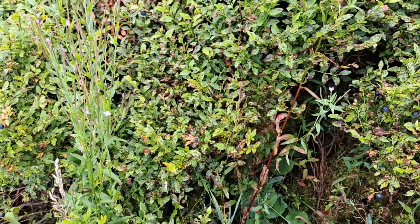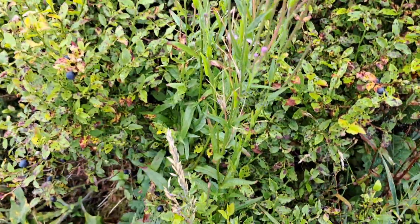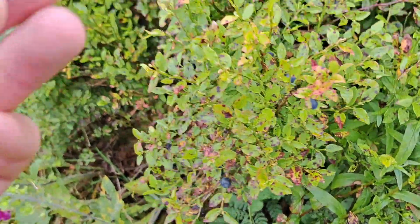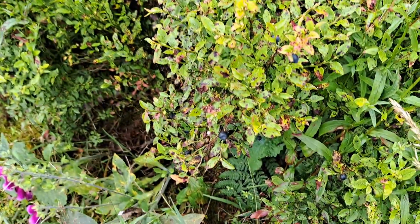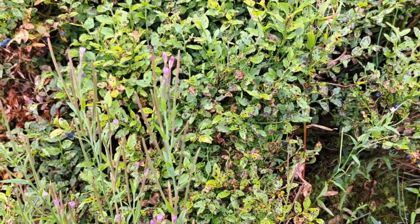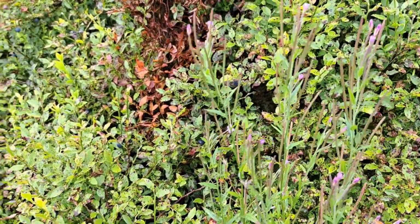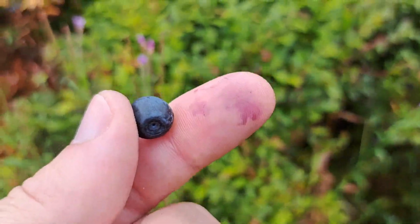So I was just walking past and I spotted a bilberry bush, and these are bilberries. Yeah, let's see if we can get a good shot of them. There we go. Bit like a blueberry. Shouldn't eat too many raw, but you can eat a few. Shouldn't eat too many raw because they have slightly blood thinning properties, but they are very tasty.